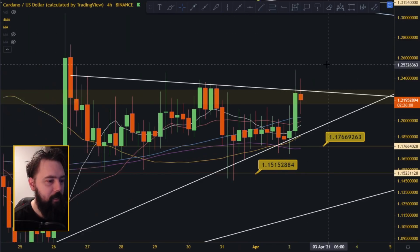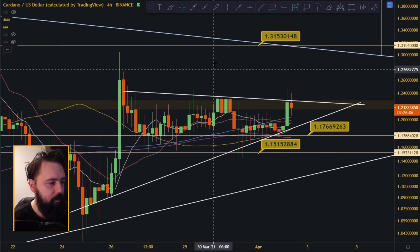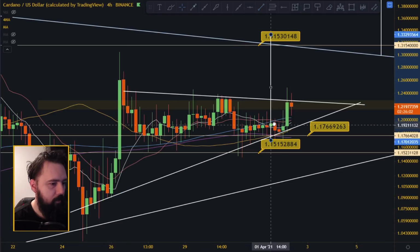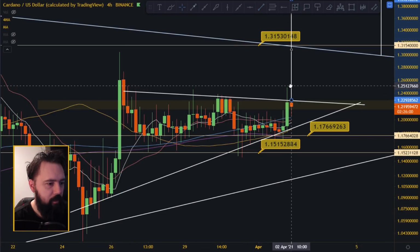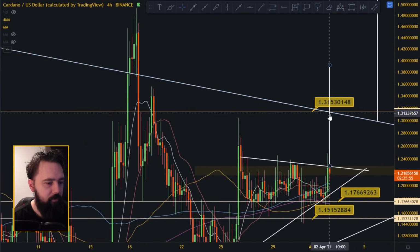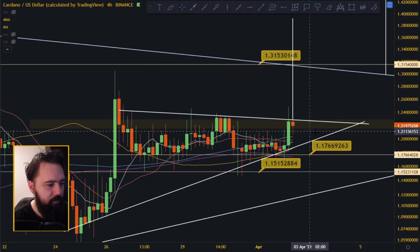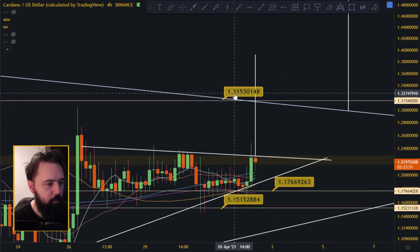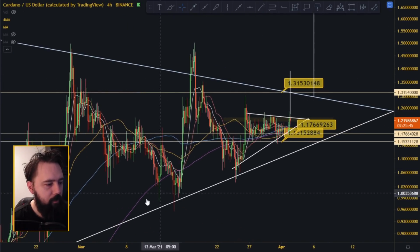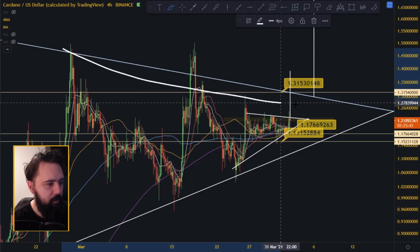Depends to see. But once we break above out of this triangle, what can we expect? We can expect a pretty high move, at least above 131. And if we get above this triangle, the move should pull us above 131. If it does pull us above the 131 resistance line, then this bigger triangle up here gets into play.